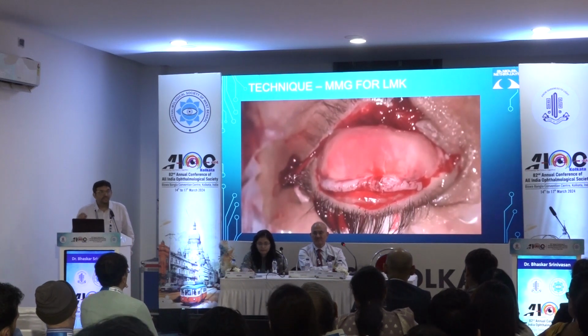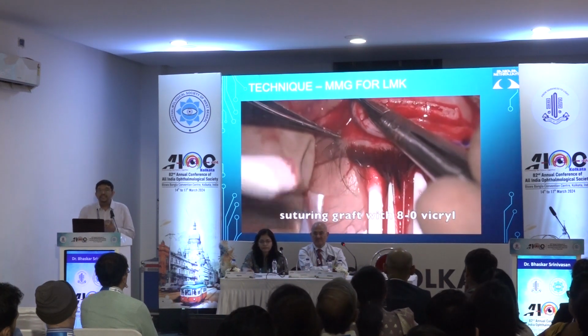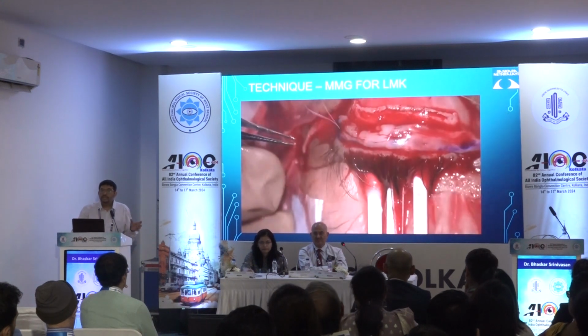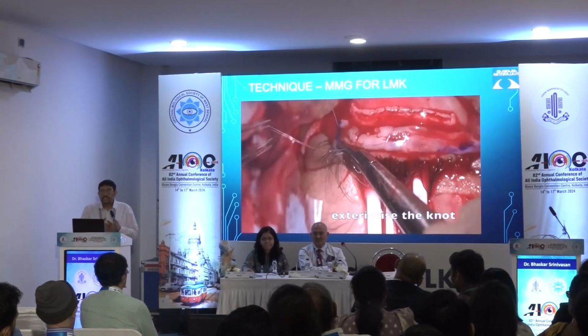The mucosa also has to be thin, because you don't want it to be thick, in which case there will be increased friction between the lid and the cornea. So you can wrap it around your fingers and just thin it out. And then you are placing it on the lid margin, suturing it at the anterior portion so that you can stretch the tissue nicely, and the posterior portion you can stick with fibrin glue.